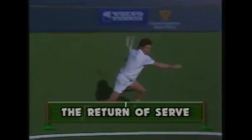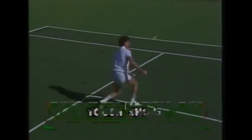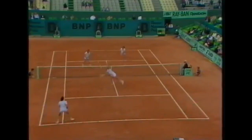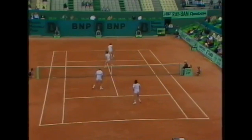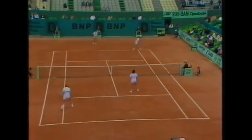We're going to cover a lot of strategy in this tape. How to return serve, the more difficult touch shots, and one of your favorites, I'll talk about playing doubles. As you know, I'm left-handed. I'll translate some of the shots for right-handers, but otherwise, you'll find reversing what I say quite easy.